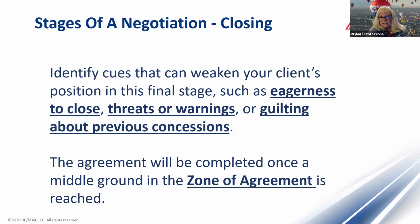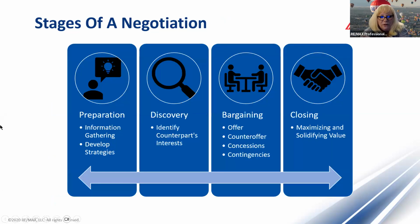So maybe they had an experience prior that they're bringing into the current situation. All right, so preparation: information gathering, developing your strategy, identifying the counterpart and the counterpart's interests. So what is the buyer looking for? And then bargaining, right? So we have our offer, any counteroffers, concessions and any contingencies. And then the closing: maximizing, I just made up a new word, maximizing and solidifying the value, right? What's the value for the buyer and the seller?